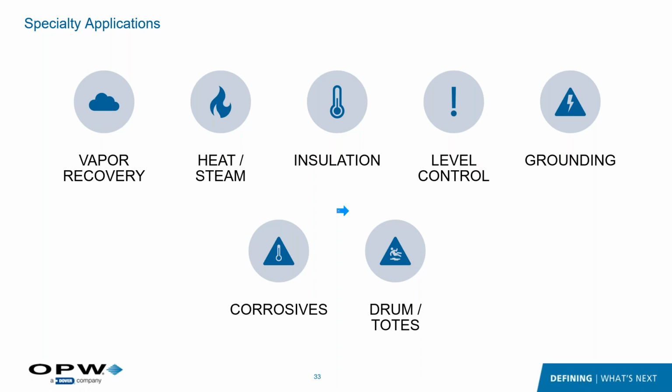So let's run through some specialty applications that we deal with that are pretty common. Vapor recovery. Again, dealing with hazardous products, recovering the vapors and keeping the emissions out of the air, very important. So we do a lot of vapor recovery situations. There's a lot of products that require heat. It could be for just freeze protection, but there's a lot of products that if you don't keep them heated, they just won't flow. They'll solidify. So we can do that within the loading arm, either with electric or steam. And if you heat it, you probably need to think about insulating it. So we want to keep the heat in the arm, and we also want to protect the operators because it will be hot. So insulation is something that we look at.